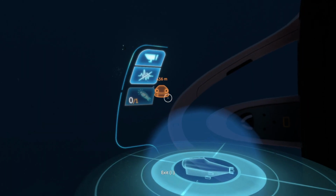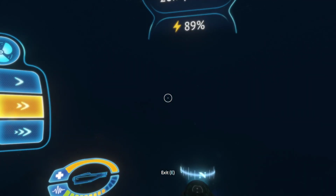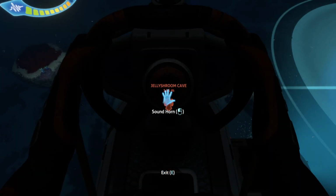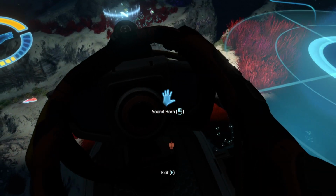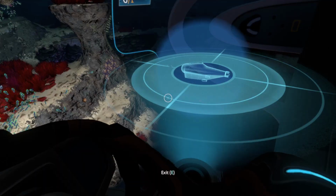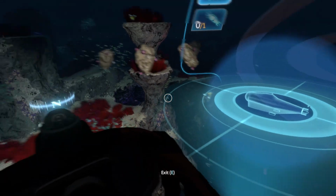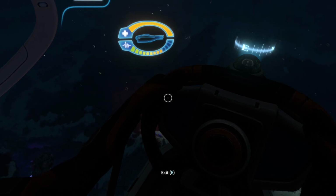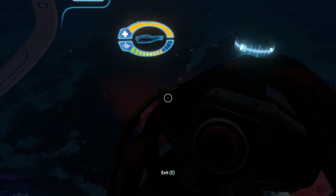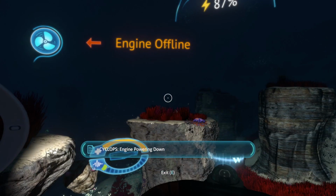We just hit something. I hope it wasn't anything huge. There are a couple of reef backs in this area. Okay, so the Jellyshroom cave is straight beneath us. Gotta watch out for that. I don't think this is the cave entrance. That's the cave entrance right there. So we're gonna have to go around just above the cave entrance so we can just drop the prawn suit. This should be a solid location.